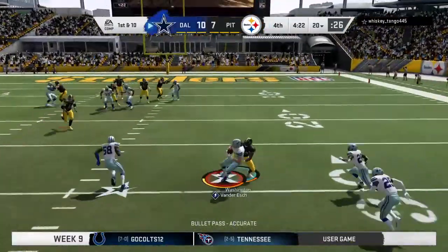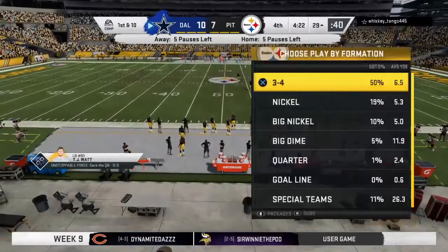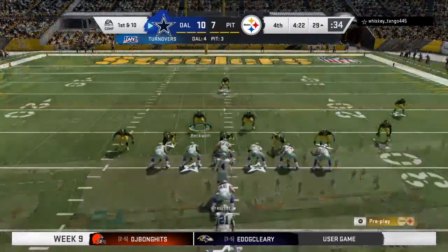No! He's going to be intercepted a third time. Come on! Picked up by Leighton Vander Esch. And they will take over at the 29-yard line. That's now his 2nd interception in as many weeks from his linebacker position.